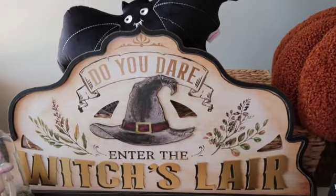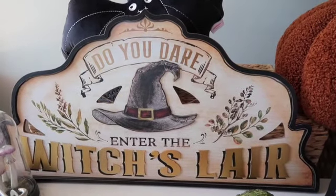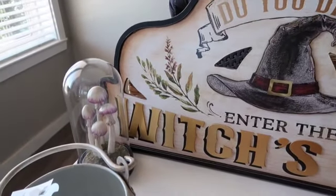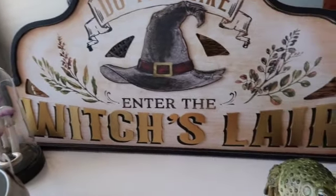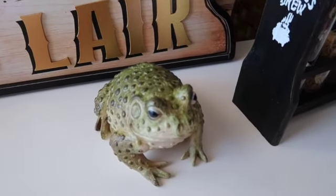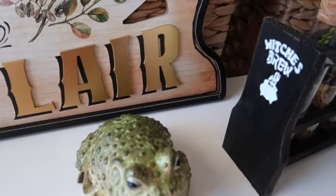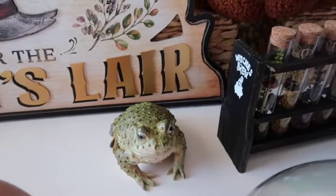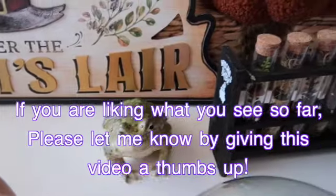And I also found this beautiful Witch's Lair sign. This came from Michael's, as well as these porcelain mushrooms. Every witch needs a little toad, and I love the character on this frog. He's got the warts, he's got different combinations of green. I think he looks really realistic. I bought him at Home Goods.